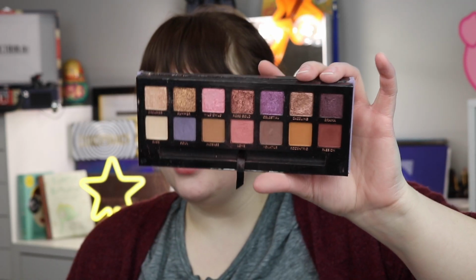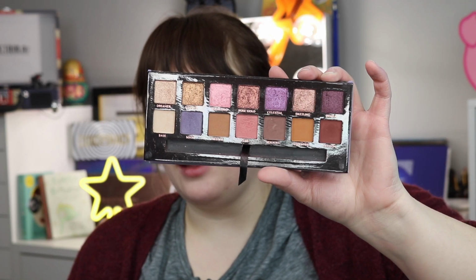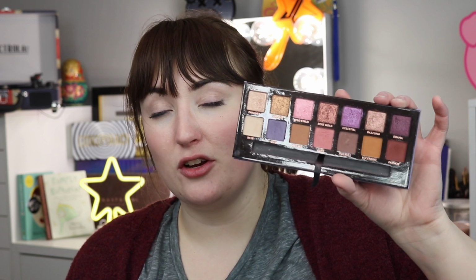All right, so this is what it looks like. It's got those great lavender purples, you got pinkies, but you also have super neutral wearable shades. So you may get thrown off by those purples and that pink, but there's so many other great colors in here that you could use for an everyday look.